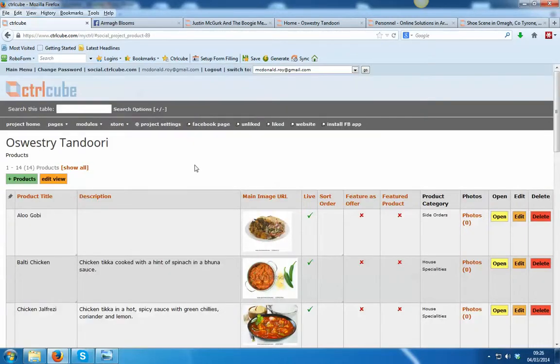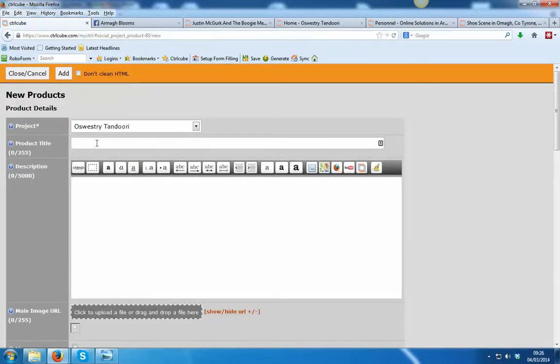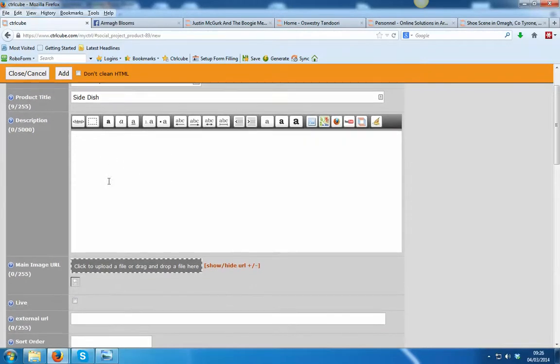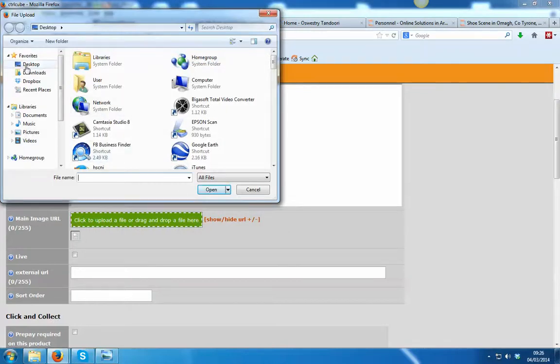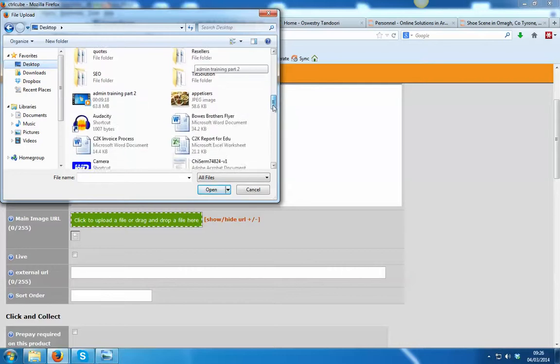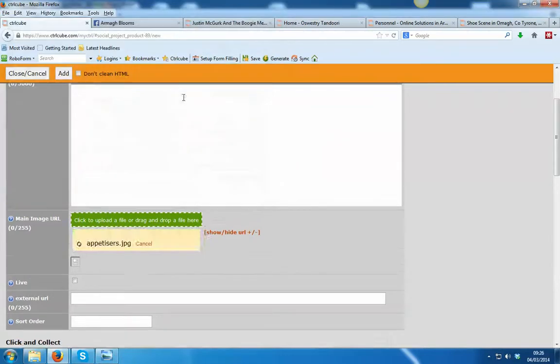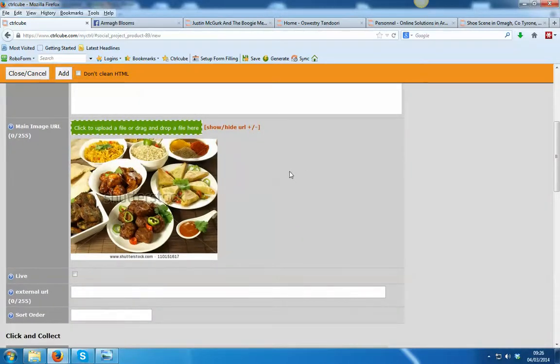Products. Now let's add a new product. You click on plus products. Give it a title. I'll just call it side dish. Can't think of a better name at the minute. Description, you can now put a description. Just for now, I'm just gonna put an image in here. Just go to your desktop, photographs that you've saved. There's one called appetizers. Double click on it and just watch how quickly it goes in to Control Cube.